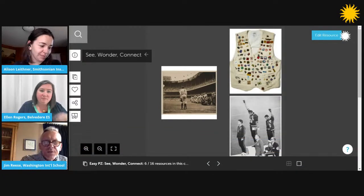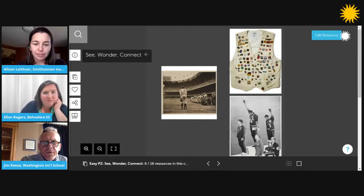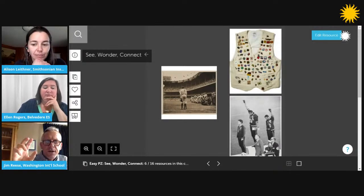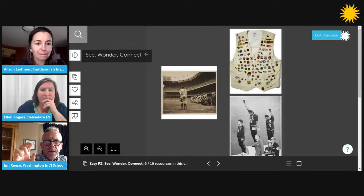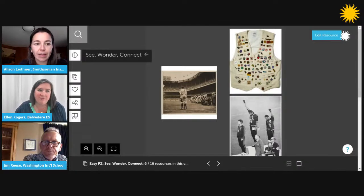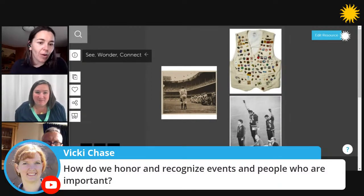Yeah, that raises some interesting questions for me too about whether these are official photographs, or whether they were captured by someone who's not an official photographer. Because, as Phoebe noted, we have the official photographers perhaps in the picture, but who took these photographs? They're both nicely framed, so I'm guessing somebody with a photographic background, maybe a professional, but I'm wondering if they were part of the official team that was supposed to be photographing this. And Vicky also notes it makes her wonder how we honor and recognize events and people who are important.